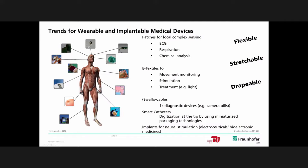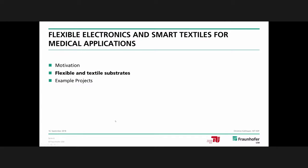And the highest requirements, of course, have chronic implants, for instance, for neural stimulation, what we also know as electroceuticals or bioelectronic medicines. And all of these applications require either flexibility of the electronics or even stretchability if it has to be more compatible to the tissue, or drapeability, for instance, if the application is a wearable device. So these mechanical properties of the electronics are key to realize these products. And therefore a lot of different flexible and textile substrates are required with different properties for the different purposes.